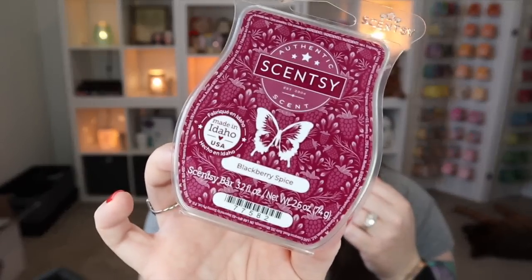Also got through one of the new releases, Blackberry Spice, and I have to say, I am pleasantly surprised with this. I was so worried that this one was going to be like the Black Currant and Plum scent, which is also another new release. Black Currant and Plum for me was a womp. I really couldn't smell it at all. So I've been kind of holding out on warming the Blackberry Spice scent because I was just like, gosh, please don't be another womp. Don't flop out on me. And it didn't.